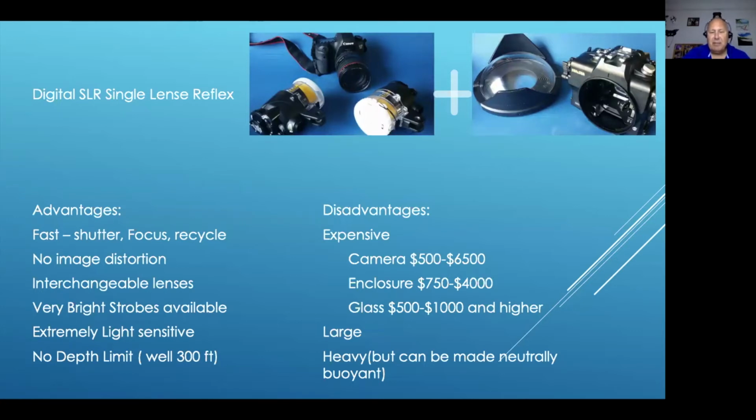The cameras run anywhere from a really basic SLR, like $500, on up to the top of the line Canon at $6,500. The enclosures for the less expensive ones, like the Ikelite ones, might be $750 to about $1,000, and then some of the metal ones, like from CNC that's pictured here, they're milled out of a single piece of metal, and they'll be $3,500 to $4,000.